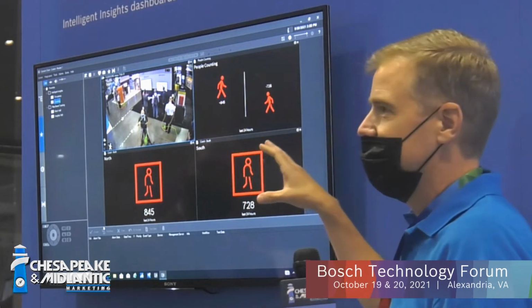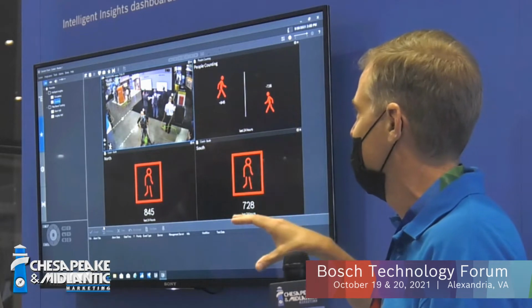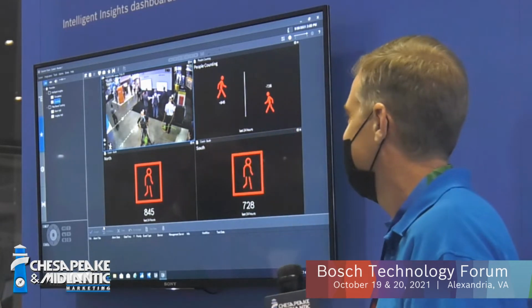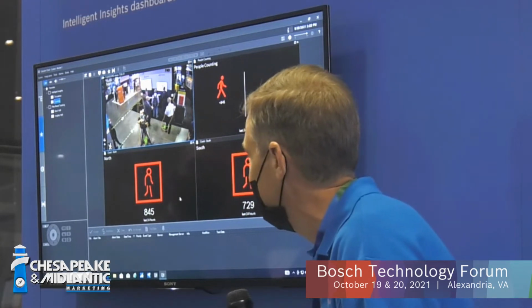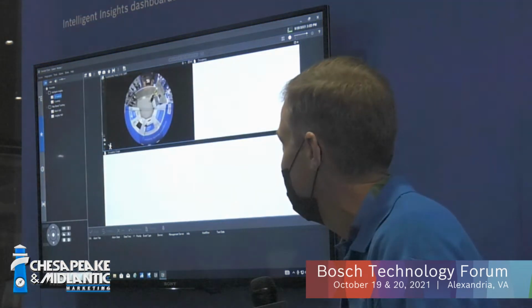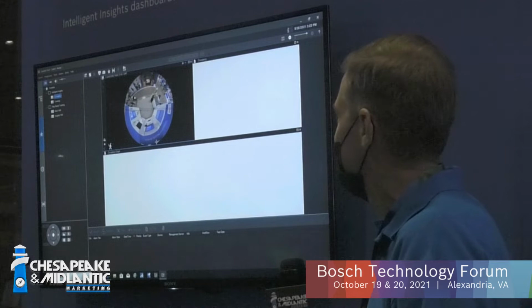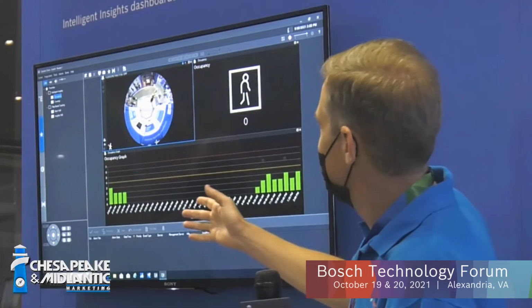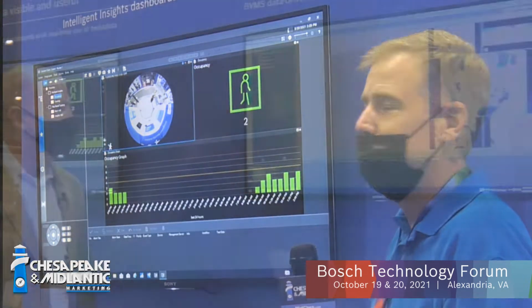And what Intelligent Insights allows you to do is take the analytics and the metadata we're generating in our cameras and make it visible to the operator. And there's various widgets. This happens to be a counting one. We're also displaying an occupancy detector on the inside of our booth as well. And you can see just a different example of the different types of widgets when they come up. So here it is, and you can see the tracking over time of how many people we've had at one point inside our booth.